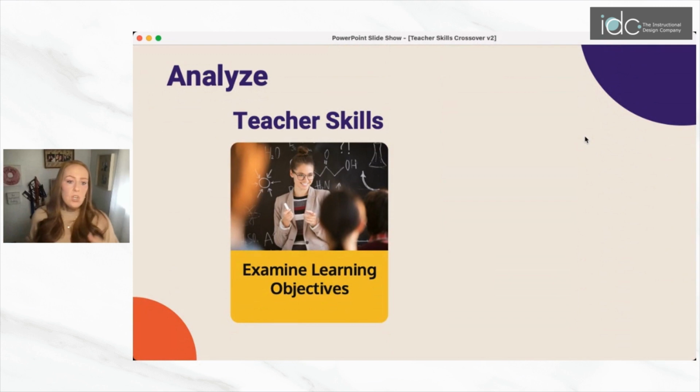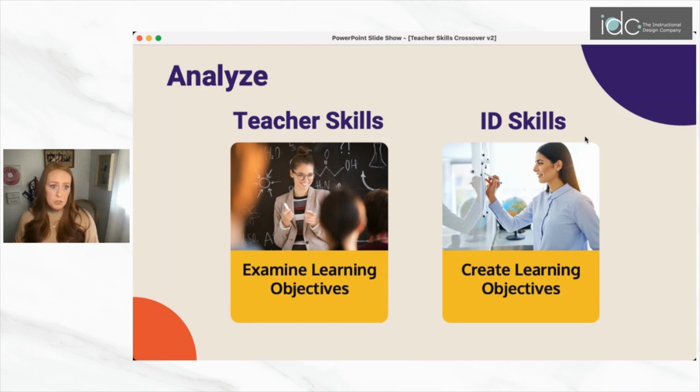So another piece in this analyze phase is, as a teacher, we are also examining the learning objectives we might get from state curriculum, from district curriculum, and seeing how our lessons might align with that. Instructional designers are going to do the same thing. This process is just going to come up in a way that is maybe creating learning objectives that connect to something else that is important for the business or for the organization.